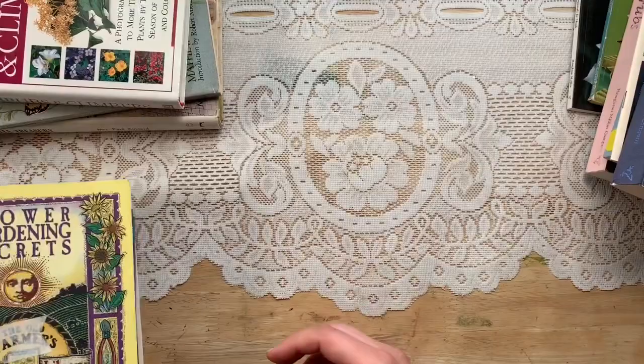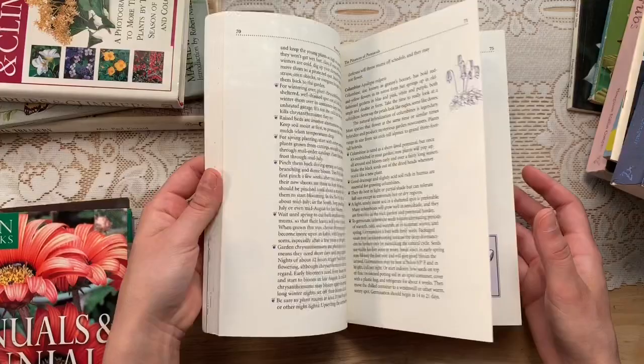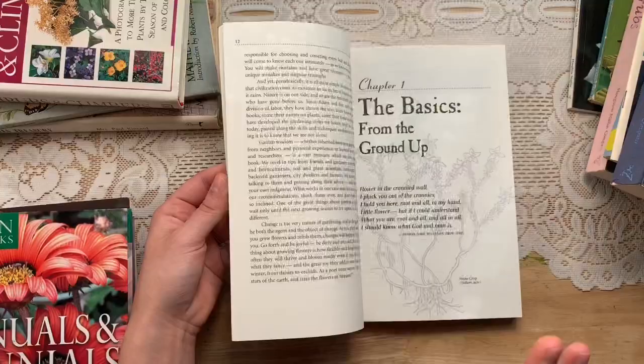Then there's Flower Gardening Secrets, the Old Farmer's Home Library Almanac. This is cool. There's a lot of purples in these illustrations. Look, these pages are just great for adding. These are good generic garden botanical pages that go so well with so many journals when you want to add book pages that are just a little unique, a little different. Look at how cool some of this is. I love the purple. That's what's really unique about that.